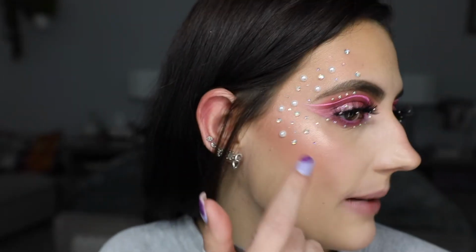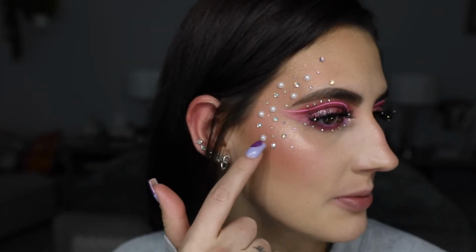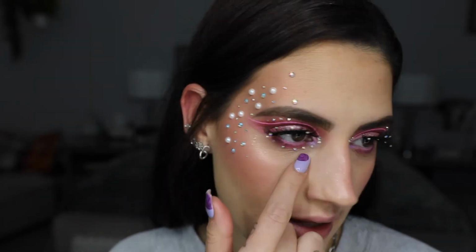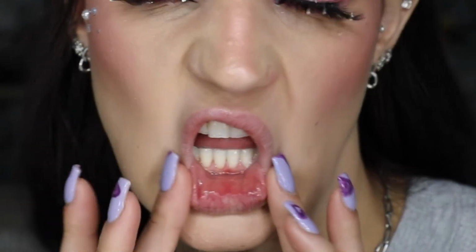So basically, I just grabbed some small little diamonds and some bigger ones, and just placed them randomly as well. And then I decided to add a little bit of pearls, and then down here do some little tiny ones to kind of make the bottom and the top of the eye match a little bit better. I felt like it was just too bare. The lashes were there, everything was there, and I feel like this was too bare for it. I mean, I don't know. So that's what I'm gonna do on this side, basically.